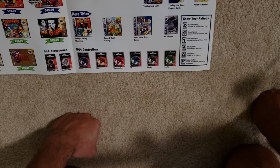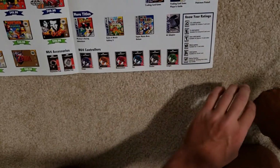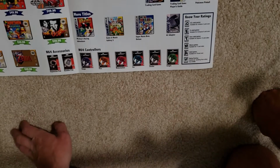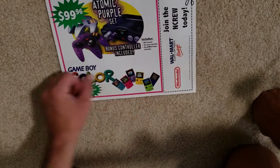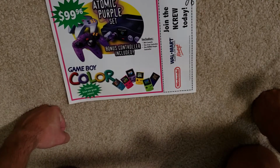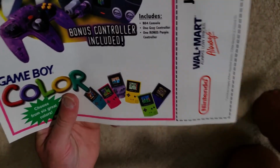This is their Funtastic series. Not a Funtastic controller, but beautiful colors. Beautiful colors. Pokemon Pinball. Atomic Purple set, $99.96. Dreamcast or N64 had been out for a bit. This is your date on here? 2000 says here. Walmart.